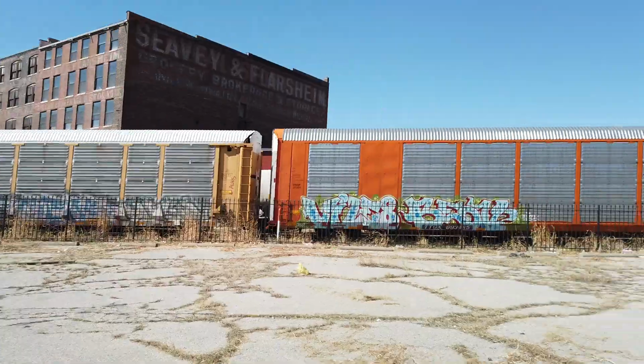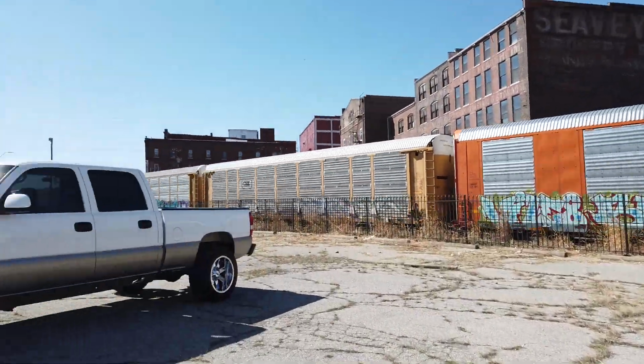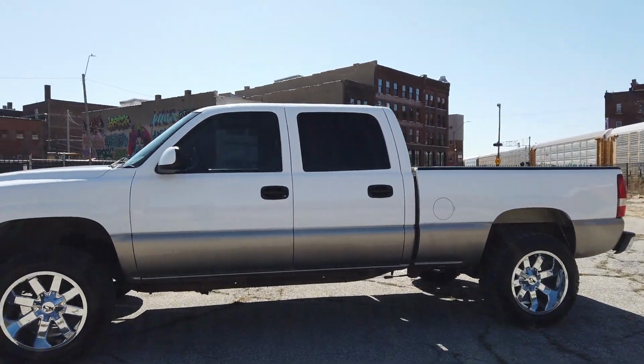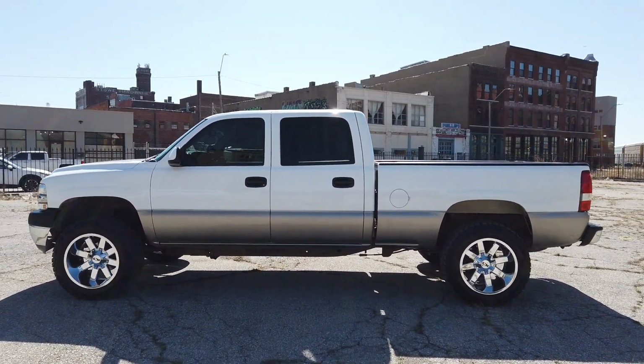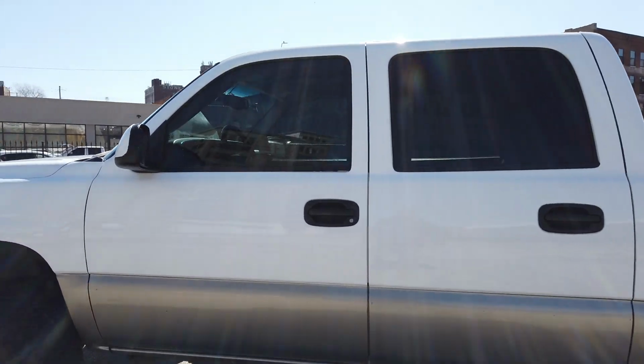Downtown Kansas City, same spot where we always are in the West Bottoms. We got our friend the Train here. We got a cool truck. Check it out. Soak it in, bask in its glory. We're looking at an 01 Silverado, 2500 crew cab short bed. LB7 Duramax two-tone factory truck. We got a lot of cool stuff going on with it.